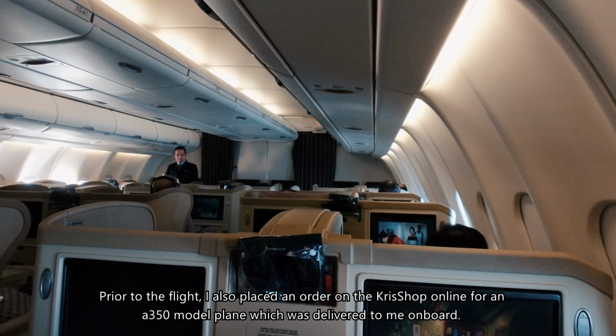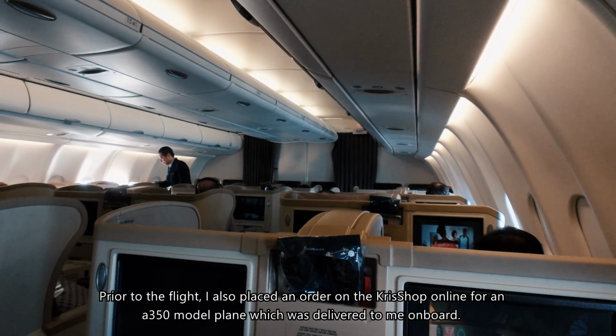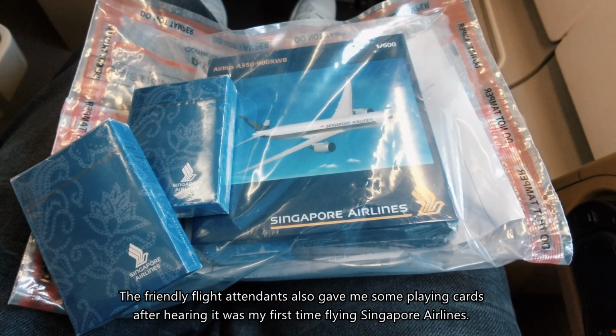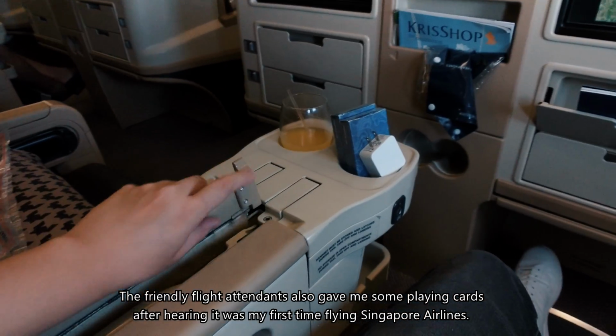Prior to the flight, I also placed an order on the KrisShop online for an A350 model plane, which was delivered to me on board. The friendly flight attendants also gave me some playing cards after hearing it was my first time flying Singapore Airlines.